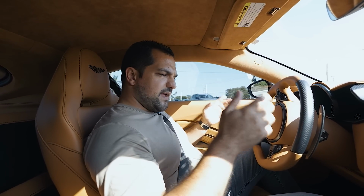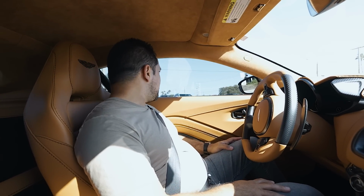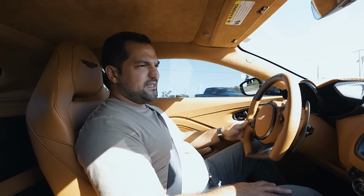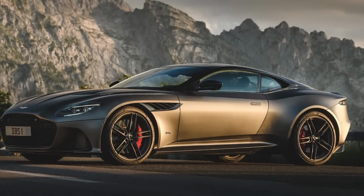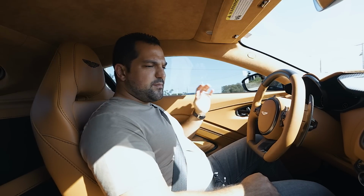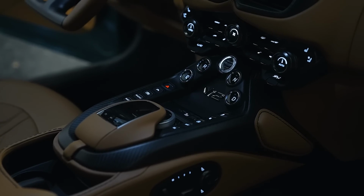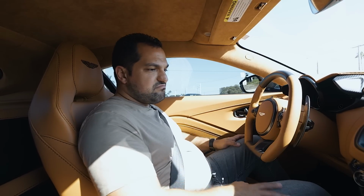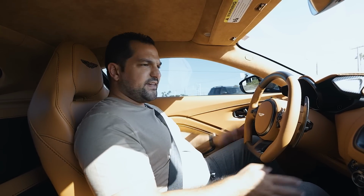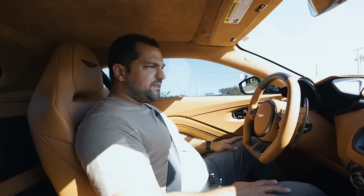But the new Vantage V12 is quite an interesting concept for me, because it's DBS money, but it's not a DBS, and it's got a big V12 in it, and it's got a ton of buttons in it, which I thought was also cool. But it's just a Vantage with a big V12 in it. So the first thing I'll tell you is that it's incredibly comfortable on the inside.